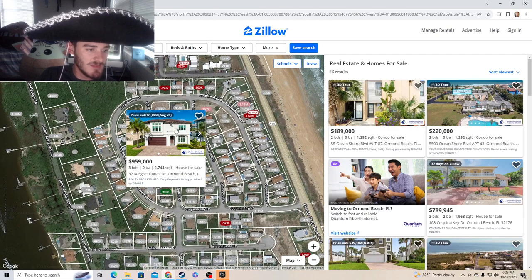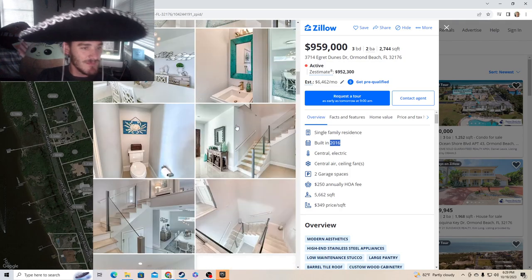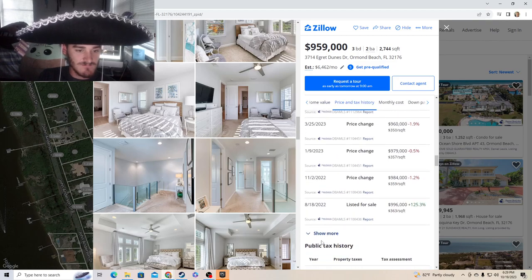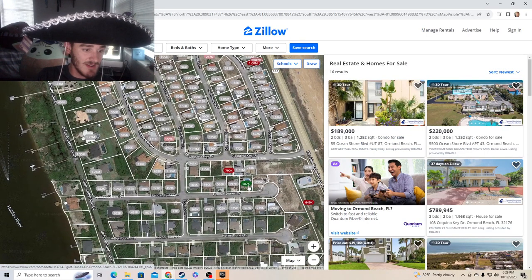Okay, let's see when this was built. 2007 vibes or no? 2016 vibes. I knew it was older. I knew it was newer, bro. This is a cool crib, though. How much did this person buy it for? Sold 2017. Oh my god, 400,000. This guy made some good money.